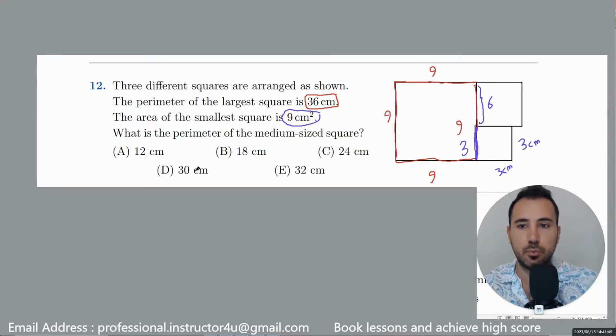Again, important question. What is the perimeter? If you go with the area, you could get the wrong answer. The perimeter will be 6 plus 6 plus 6 plus 6. 6 times 4, 24.